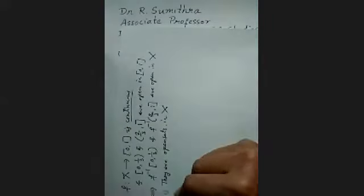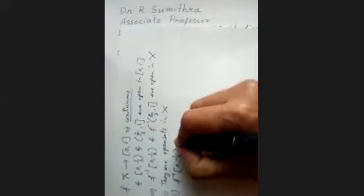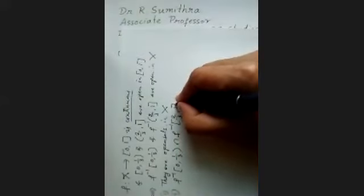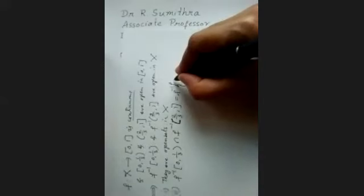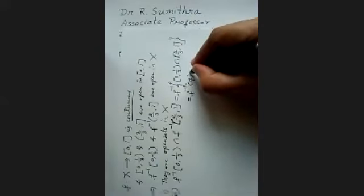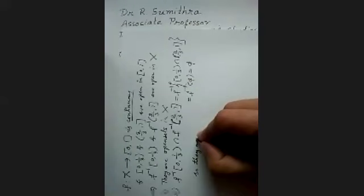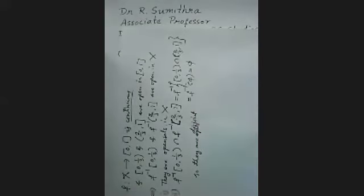Are they disjoint? Let us take the intersection of F inverse of [0, 1/3) and F inverse of (2/3, 1]. That is equal to F inverse of ([0, 1/3) intersection (2/3, 1]). These two are disjoint, therefore it is F inverse of the null set, equal to null. So they are disjoint. So we got two open sets and the open sets are disjoint.